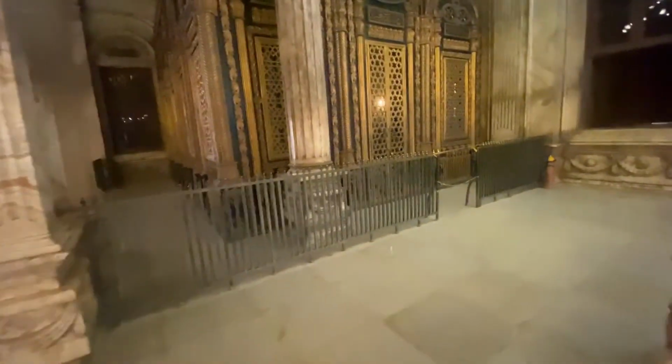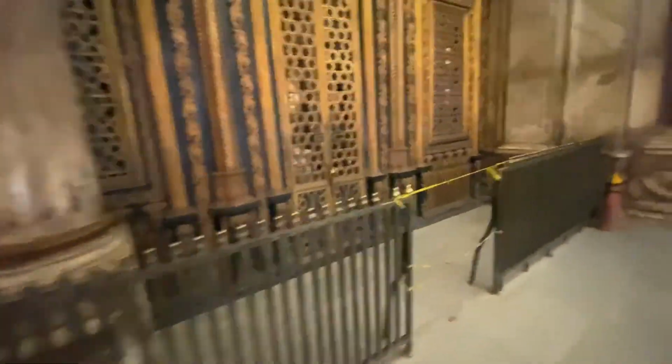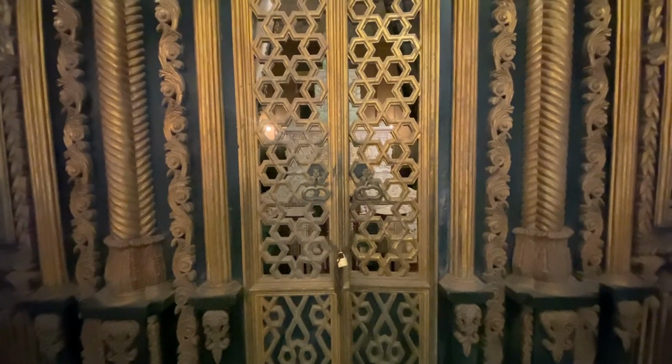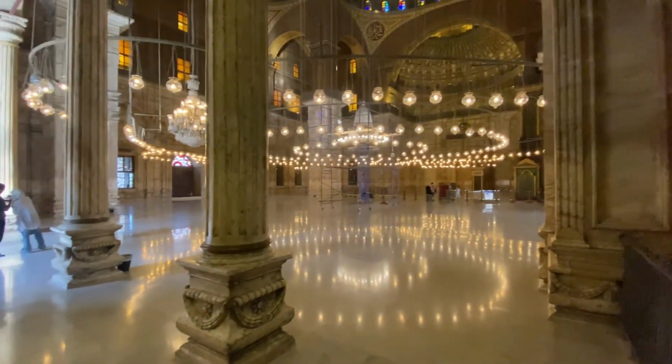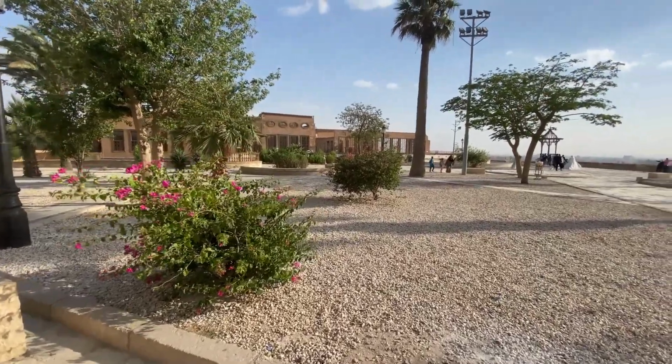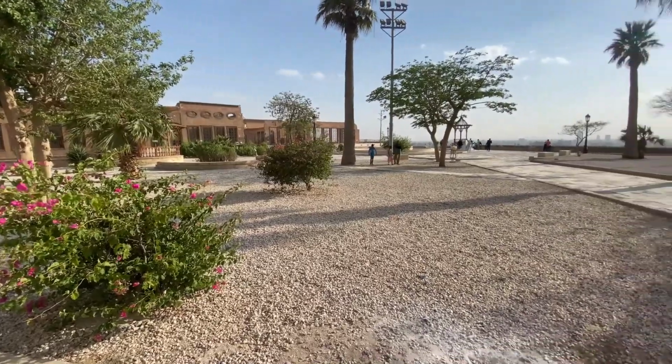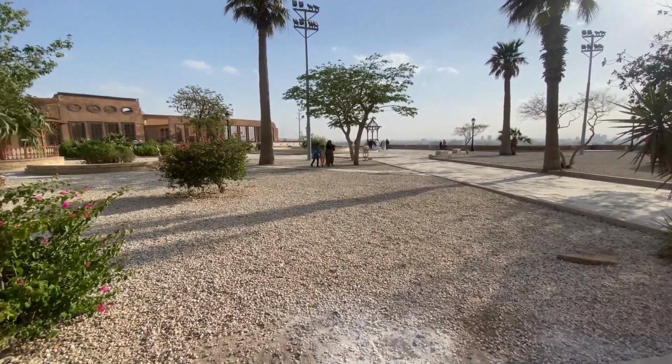And this is the grave of Muhammad Ali, who ruled Egypt for 44 years. This is his grave right here, guys. He used to take orders from the Ottomans, and after he came to Egypt, he united Egypt with Sudan and fought against the Mamluks, and then he stopped taking orders from the Ottomans. This is another courtyard, guys, a big open area right outside the Muhammad Ali Mosque.